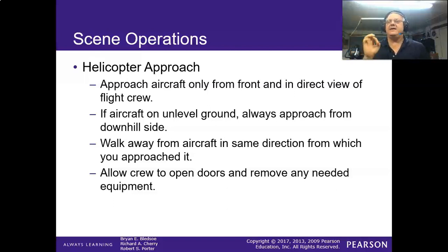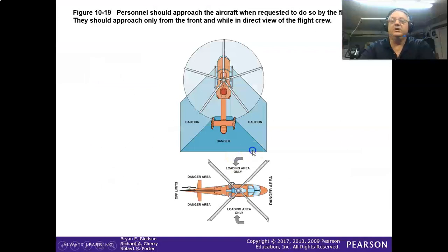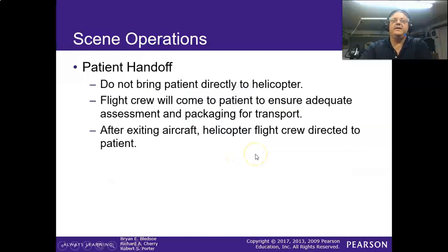By the way, you cannot hear anything when you get up there. Okay? Hand signals. Already coordinate that before you get up there about what they want you to do, okay? Again, you can't hear. I assure you, when you get underneath that helicopter, you cannot hear. So again, your patient handoff, do not bring it to the helicopter. The crew will come to you.